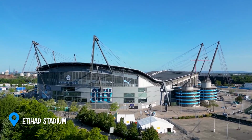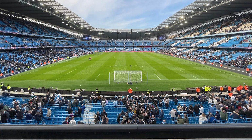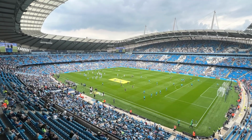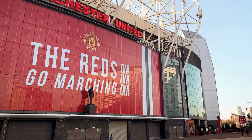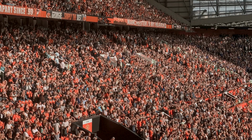Finally, we visit the electrifying Etihad Stadium in Manchester, home of Manchester City Football Club. This stadium isn't just about football, it's a symbol of Manchester's spirit and passion. Did you know that it was originally built for the 2002 Commonwealth Games? Now it echoes with the cheers of football fans. To be here, to feel the energy of thousands of supporters, is an experience like no other.